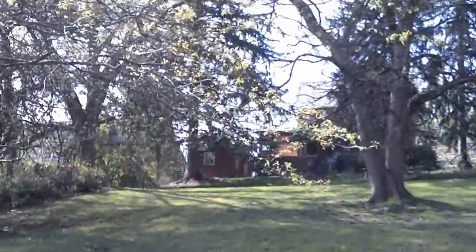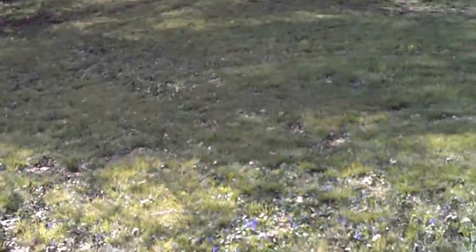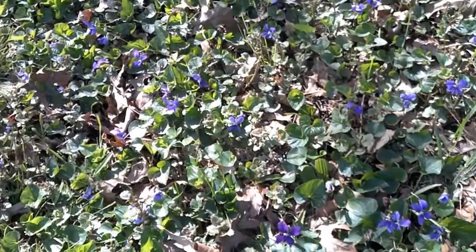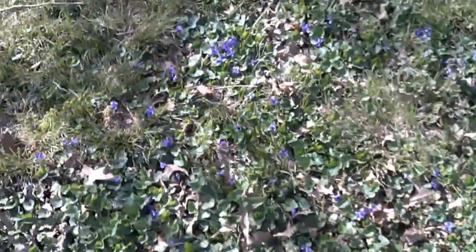But anyway, I know it's kind of a long video. I'm just kind of excited because I just love walking this yard. And our yard is full of violets. That was my grandmother's favorite flower, but I love them too, and of course everyone knows they're edible.